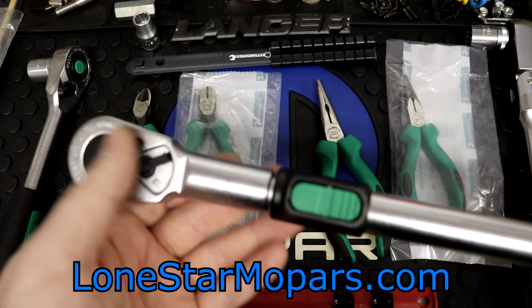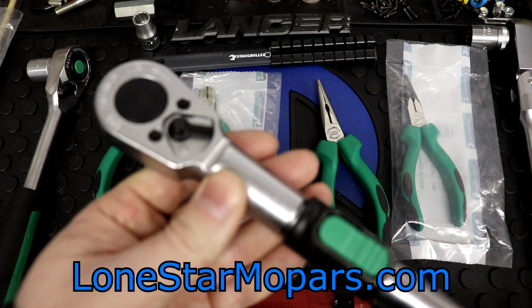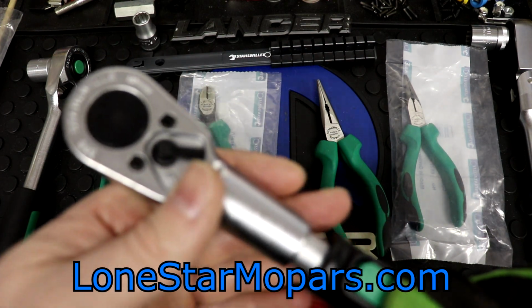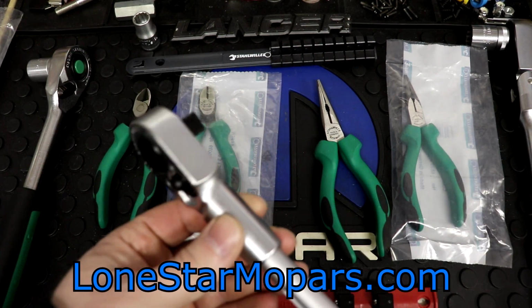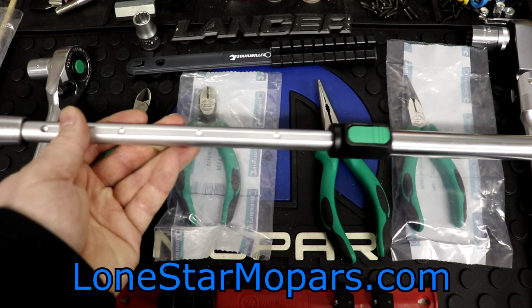Like, oh, hey, not a quick release. That looks like a different lever. There's an L and an R on there. You don't usually see that with the Stahlwilles we're accustomed to seeing on the channel. What's this switch? You know, is this like a lightsaber? Nope. It's a telescopic ratchet.